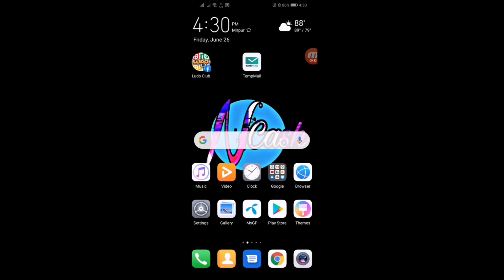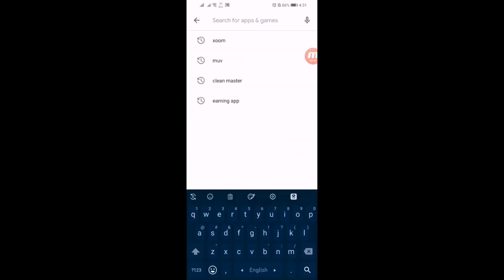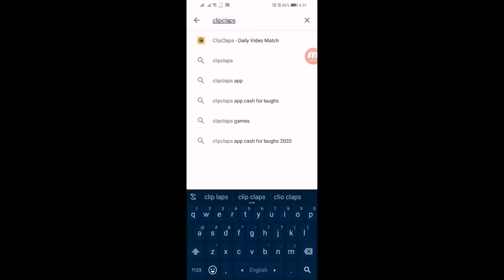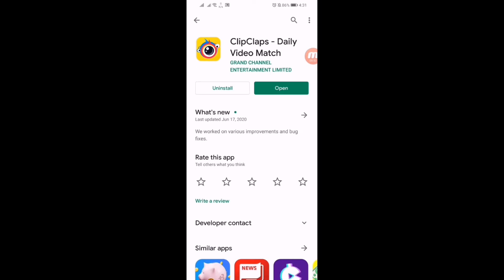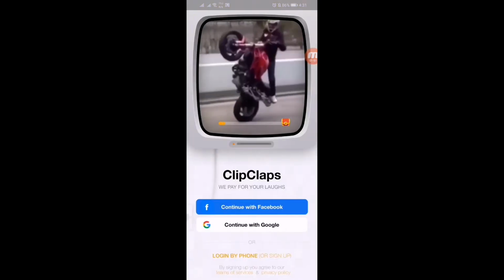And this application is really amazing. You just have to do nothing, just watch funny videos and you earn. Okay, let me show you. First of all, just go to Play Store and search for the Clip Claps application and install it. Here you can see I have already installed it, so I'm not going to install it again. So please install it and then open it like this. Click on open and that's the application.